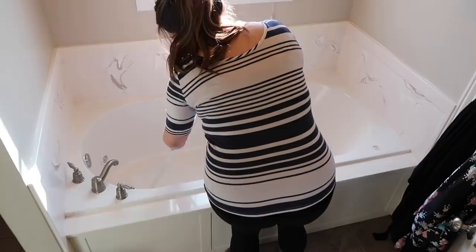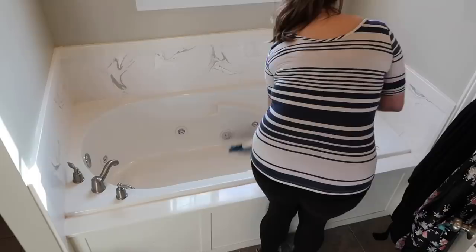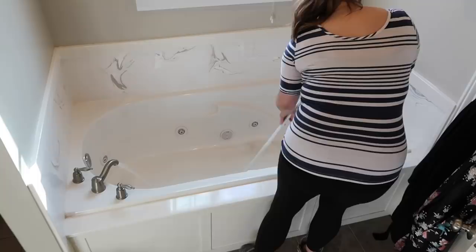But I am using a Dollar Tree broom. I've shared this in the past, but this is how I like to clean our tubs. It just makes it so easy to clean. And it's also super affordable, so I am just using the broom to kind of scrub everything down and then rinse it out with water.